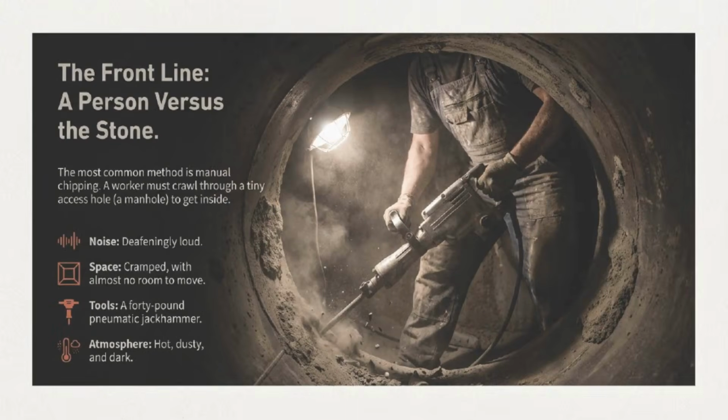The environment inside is terrible. It's loud, it's dusty, and there is almost no room to move. These workers use pneumatic hammers to break the concrete off the blades and the walls. They have to be very careful. One wrong move with that heavy hammer can poke a hole through the side of the truck or break the internal blades. If they damage the blades, the repair bill could be more than the cost of the cleaning.